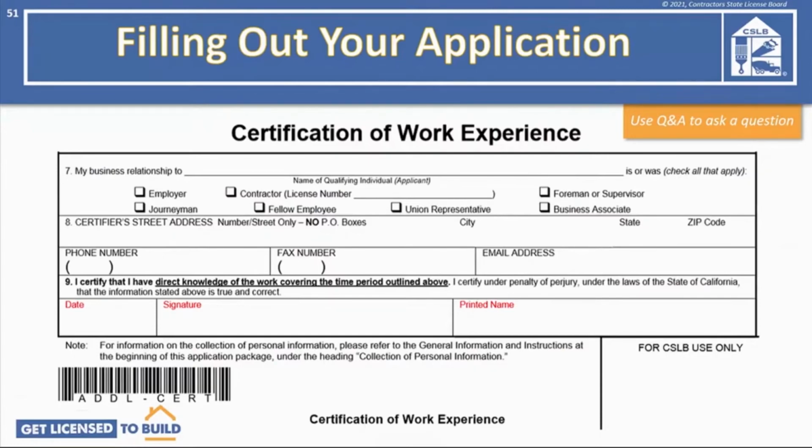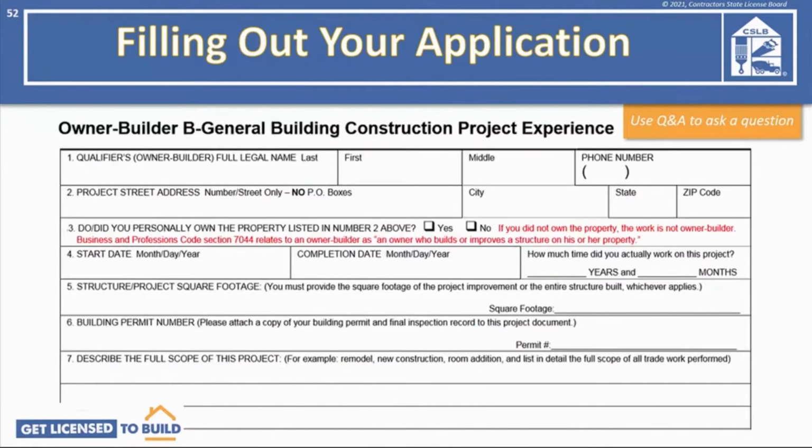Now, the next form we have is for the owner builder general building construction applicants. This project experience form has to be completed with the certification of work experience when you're applying for the owner builder experience, working on your own property. A separate form is required for each project on the property.